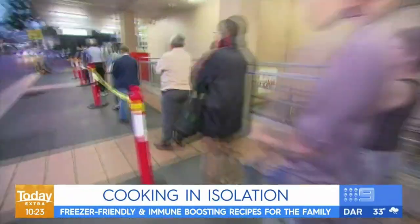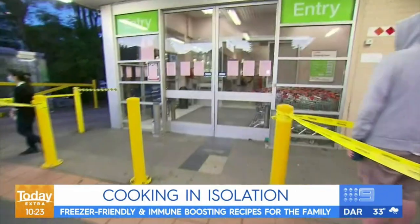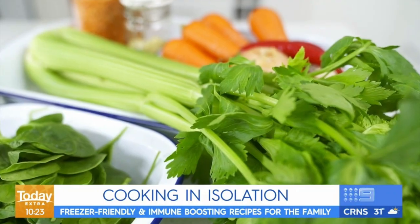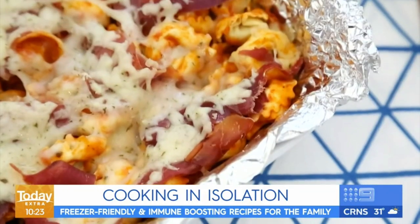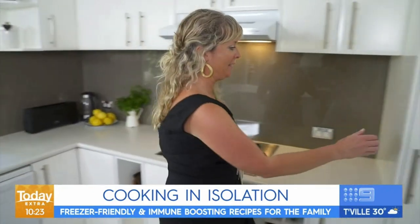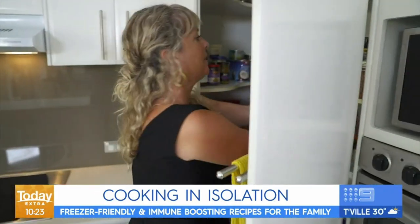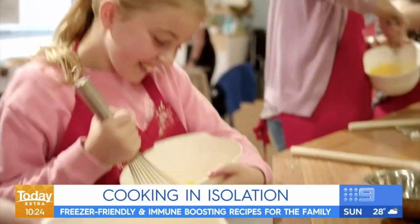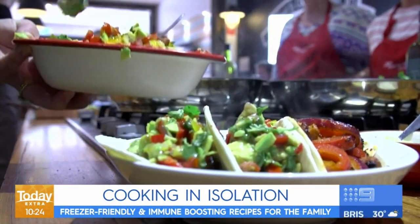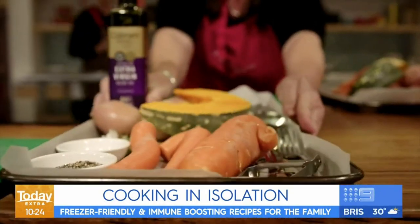With supermarket queues like these, we all want to avoid running to the shops every second day. Think about recipes that you can bulk cook for your freezer. So being really smart, using veggies to bulk out your ingredients rather than meat, and then making sort of a double batch so you've got some on standby. CEO of the Good Foundation, Siobhan Boyle, is in charge of delivering Jamie Oliver's Ministry of Food program to teens and parents. And she says now is the perfect time to get more savvy in the kitchen.